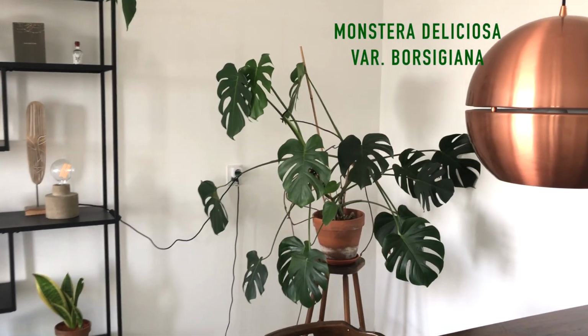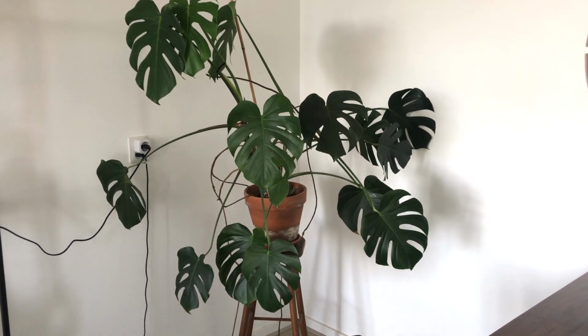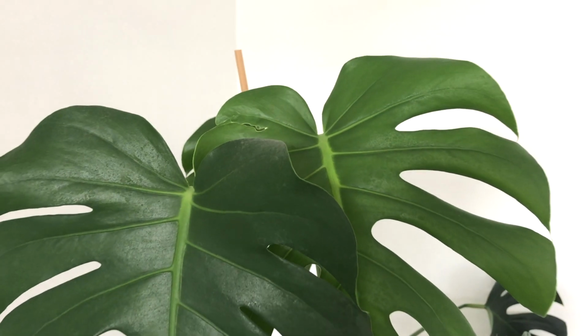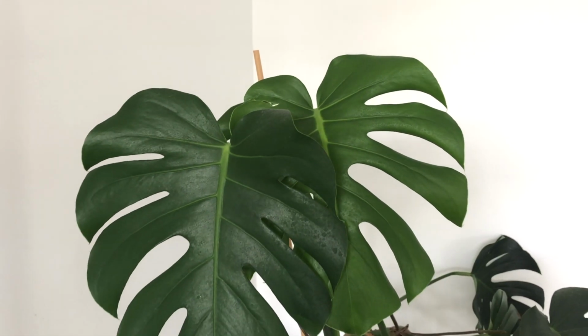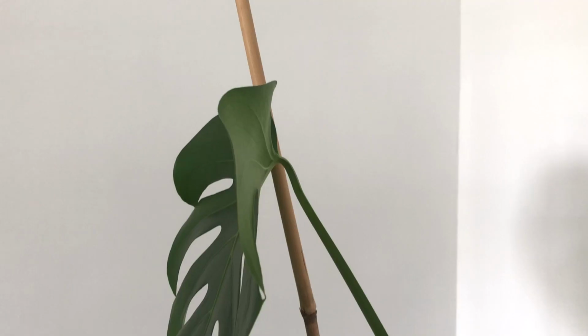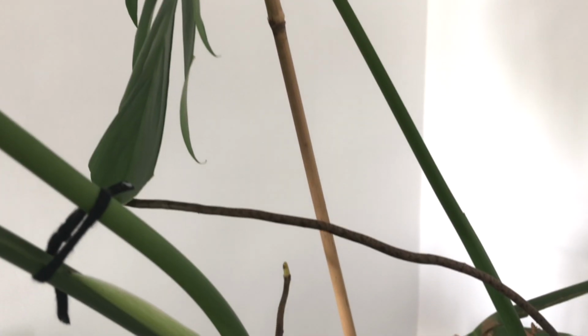This is the Monstera deliciosa, which is the eye catcher of my living room. It has never failed me before. I mean, look at those beautiful leaves. It actually grew so big that I had to attach it to a stake.